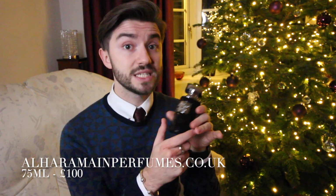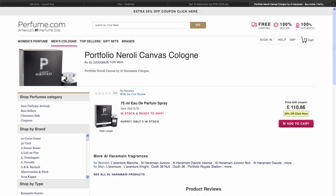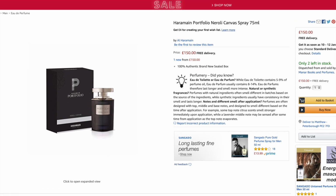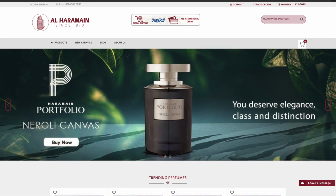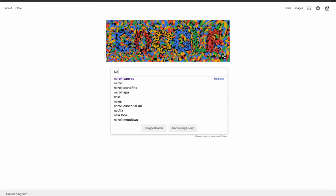So this is the 75ml bottle, and on the website this goes for £100, which I think is a pretty decent price. I've had a look around and there are a few places that you can buy this fragrance online. Funnily enough, Amazon is selling this, however it's £150. If you go onto the Al Haramain website, they are selling it for £100. So, in my opinion, I would just buy it directly from them.